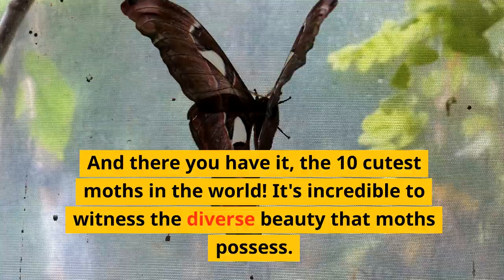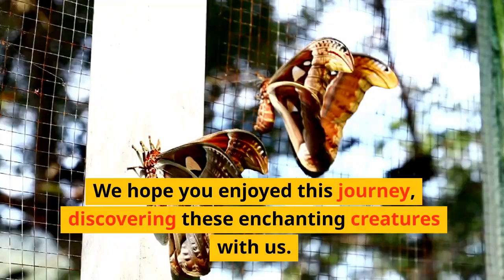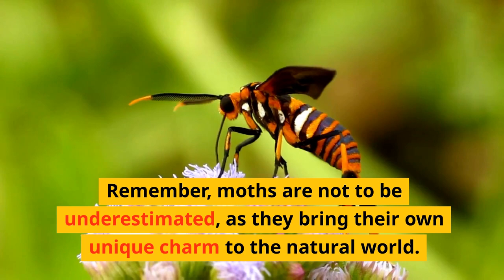And there you have it, the 10 cutest moths in the world. It's incredible to witness the diverse beauty that moths possess. We hope you enjoyed this journey, discovering these enchanting creatures with us. Remember, moths are not to be underestimated, as they bring their own unique charm to the natural world.